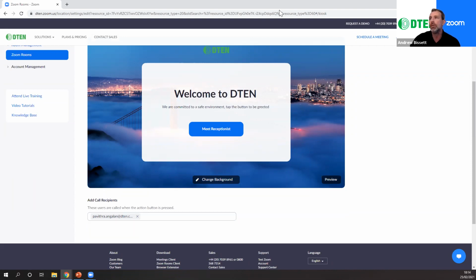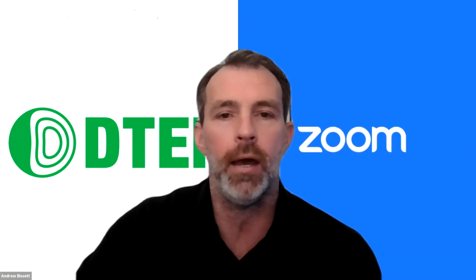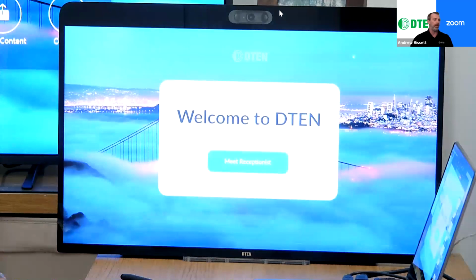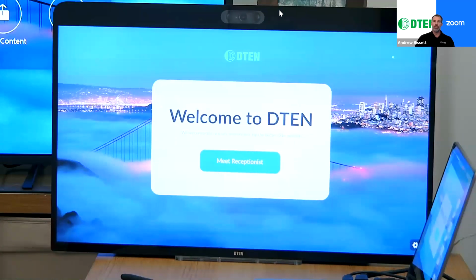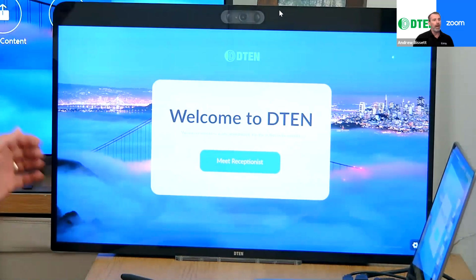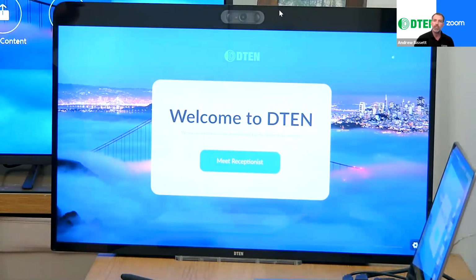So what I'm going to do is I'm just going to stop sharing, and I'm then going to share a side-facing camera. Switching over to my side-facing camera, this is my little DTEN EMEA, my personal endpoint. It can be used for Zoom for Home, but I've actually signed into it as a virtual receptionist in kiosk mode. I'm using it as a virtual receptionist, but it's amazing the application that we've already seen.